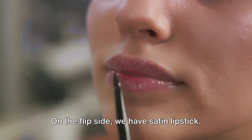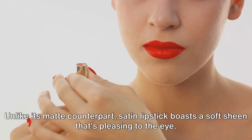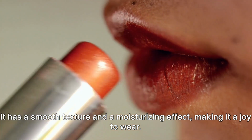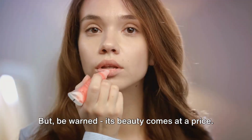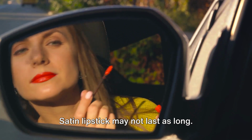On the flip side, we have satin lipstick. Unlike its matte counterpart, satin lipstick boasts a soft sheen that's pleasing to the eye. It has a smooth texture and a moisturizing effect, making it a joy to wear. But be warned, its beauty comes at a price. Satin lipstick may not last as long.